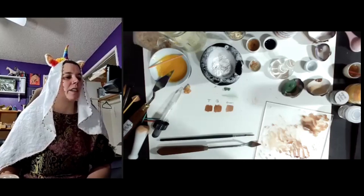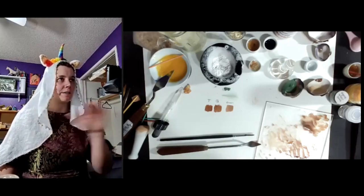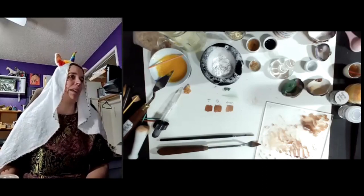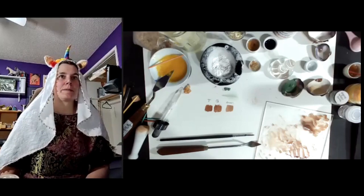But yeah, I would say I'd go with the tempera, make sure it is really dry, and then give it a really good clear coat when you're done. And I think you're going to have an amazing piece of work. Yeah, definitely. I would definitely agree about the tempera.